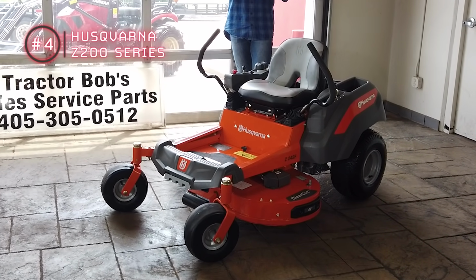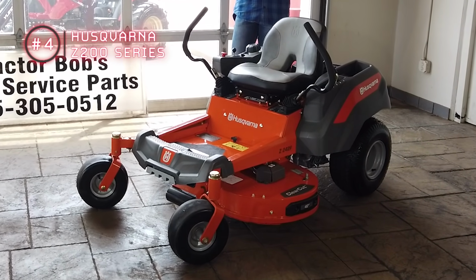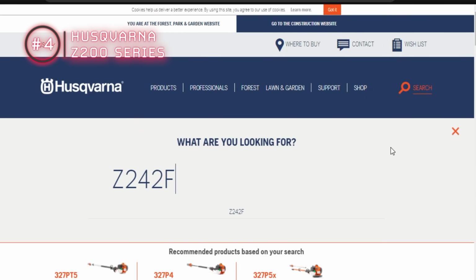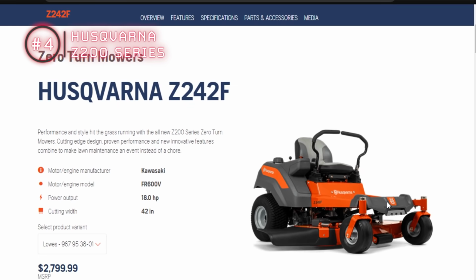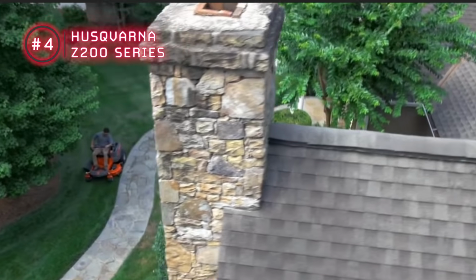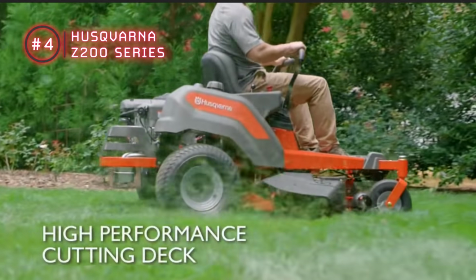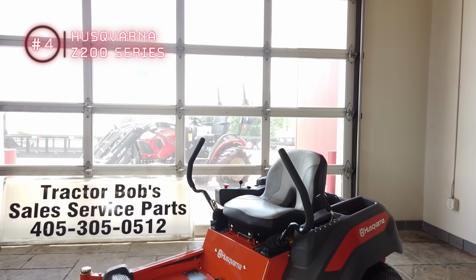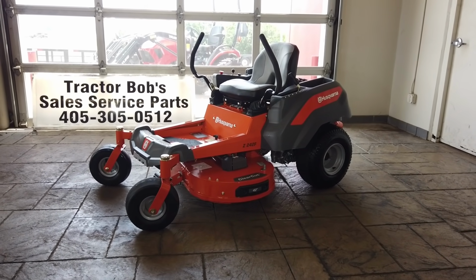The last thing that helped this mower make it to the list is how easy it is to find one to buy. There are a lot of great dealers out there like Tractor Bob's and plenty others, and you can also find this mower at your really big box stores. But if you didn't already know, we always recommend that you go through a dealer, because that dealer will likely provide parts, service, and repair. And if you're not satisfied with your purchase, it's much easier to resolve that through a dealer than one of those big box stores.